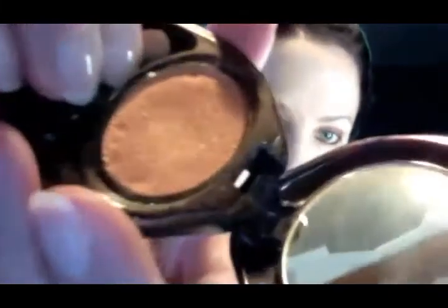Ooh, well, this is not even doing it justice. It's a really rich, rusty red. So I'll try to see if I can find a better picture, or maybe link you to the site. And then I also really liked that Maybelline now has these little eyeshadow kits.